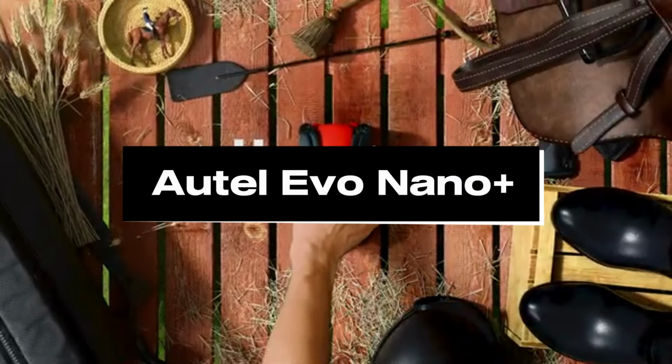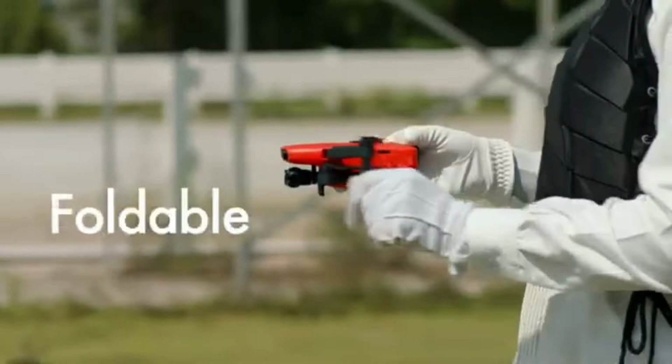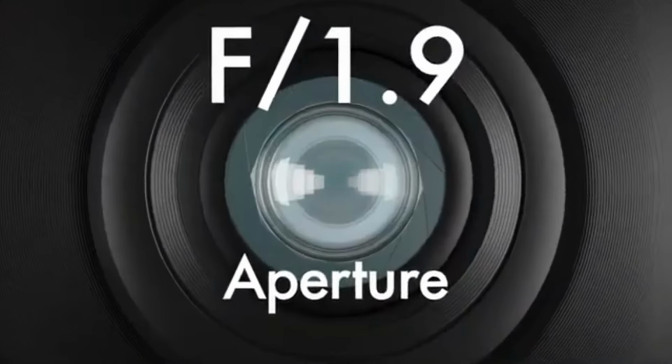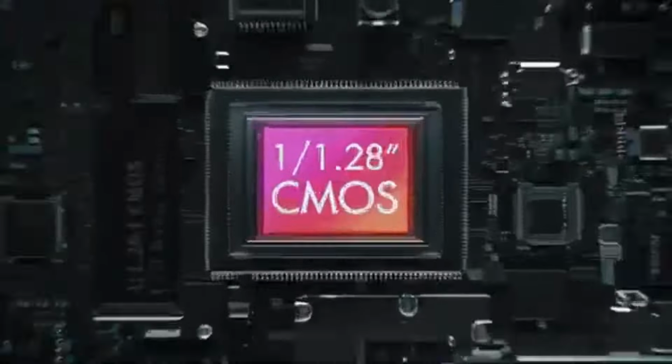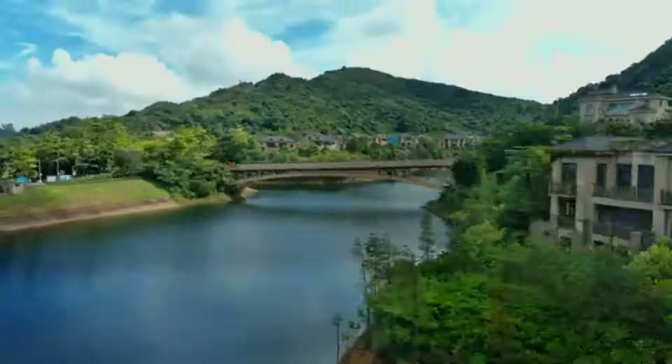Number 5, Autel Evo Nano Plus. The Autel Evo Nano Plus is the greatest low-cost drone of 2024 because it provides amazing characteristics at a reasonable cost. This drone is ideal for both beginners and experts due to its excellent capabilities and compact design.